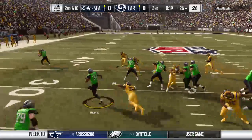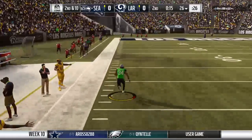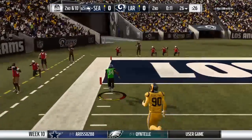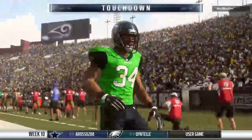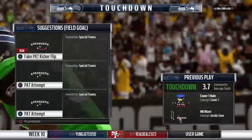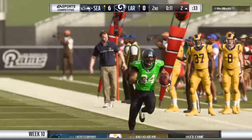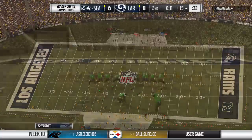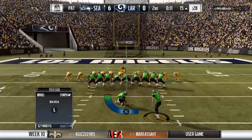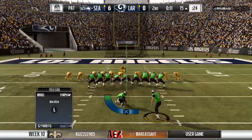Now Thomas. And he's got room. And all the way in, touchdown Seattle. A great effort there as the first half is winding down. And the Seahawks are able to strike for 6. And that touchdown gives them a touchdown lead before they attempt the extra point. What a great way to end the half. Yeah, great job to put themselves in front.